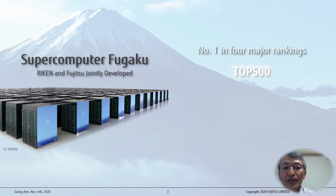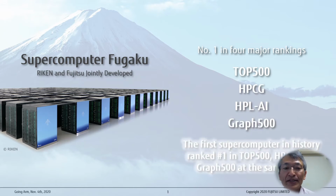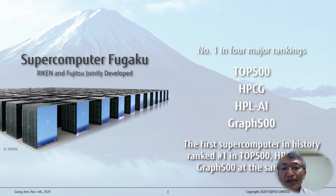As you know, supercomputer Fugaku was ranked number 1 in these 4 major supercomputer rankings at ISC 2020 this June. Note that the performance of the benchmarks are 3 to 5 times higher than second-place machines. We would like to utilize this power for the AI area also.